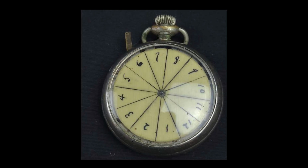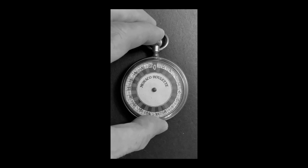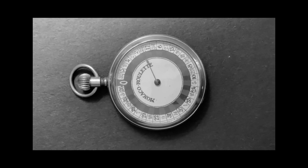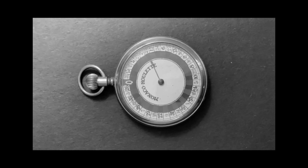The photo shows a rare artifact of underground gambling, a pocket roulette disguised as a pocket watch. Such devices were used in the 1930s and 1940s, especially in the United States, when gambling was illegal or strictly controlled. Externally, it is an ordinary watch in a metal case with a crown and glass, but inside there is a dial designed like a roulette wheel.